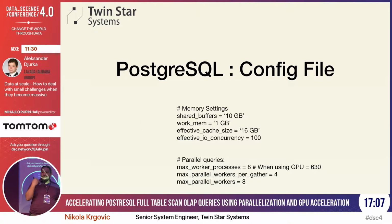And those primary keys have to fit into the memory of the database server. That's the bare basics of having a consistent system. So what we did is we picked up some machines which had a relatively reasonable amount of processing. The second thing we did, and the second reason why we really love Postgres for analytics, is this work right here.